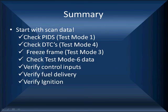So in summary, verify the stuff in mode 1, your parameter IDs. Check all your trouble codes. Live by freeze frame, and that's what you need to drive when you go back and test for repair. Learn more about mode 6 if you don't know it. If you know it, please use it. Verify the computer inputs, then verify fuel delivery, then identify individual problems with the ignition system. Look how easy it is.